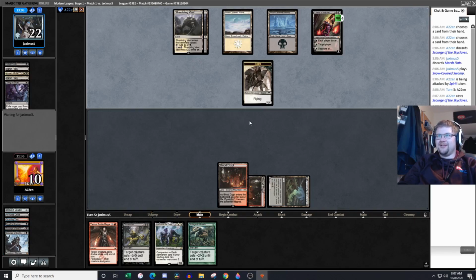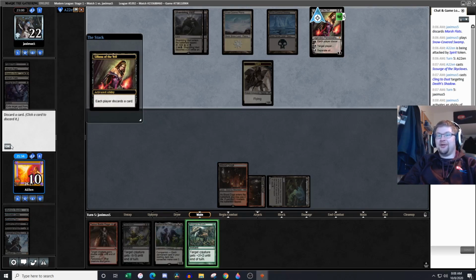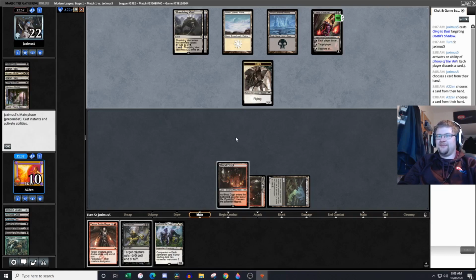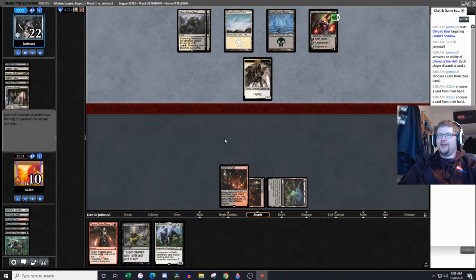Like, it's funny because if I had drawn the red half against this deck, I think I would have had a pretty good shot. I instead drew only the black half, and it hasn't been very good. It's actually interesting. This deck does feel like two different decks smashed together. It's just like a red deck smashed together with a black deck.